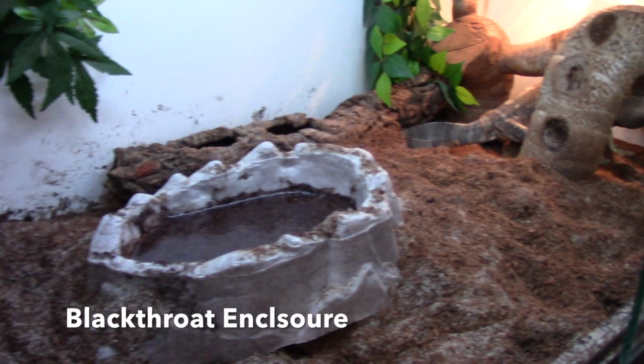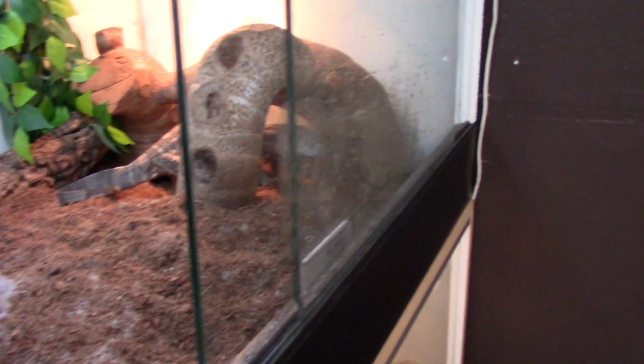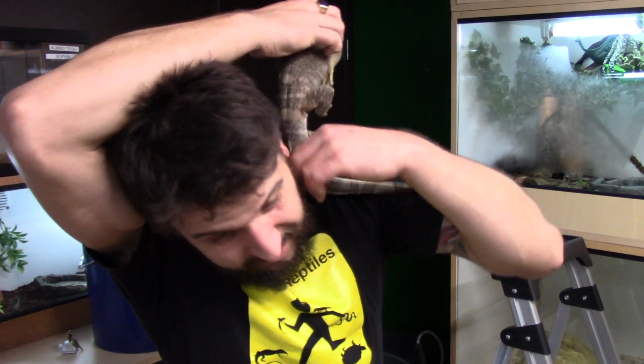They love to hiss, love to whip. These guys, as you can see, the babies, they climb a little bit more than the adults. These guys are also prone to obesity, so a large enclosure with plenty of space to move around is essential.